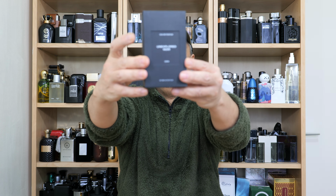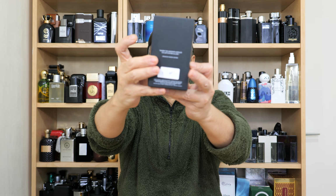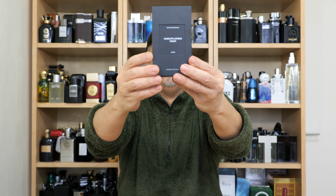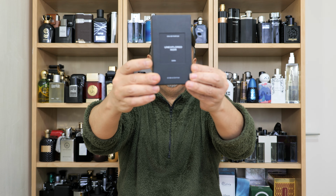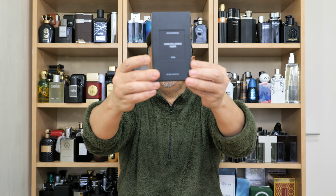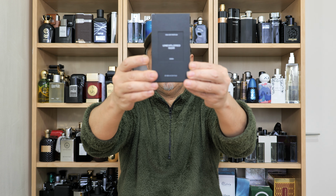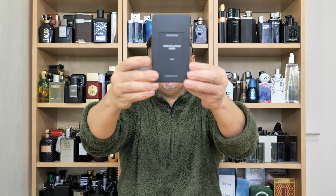So this one in particular is called Unexplored Noir by Zara. It's 100 ml eau de parfum and is aimed for men. This one in United Kingdom you can find it for £23 from Zara themselves, or if you go to their shop. In other places you have to do your research, Google it and see how much it costs. The good news is Zara, they ship globally anywhere in the world. Obviously there are exceptions to the rules. There are some parts of the world that they cannot send, but majority of the world they can send it.